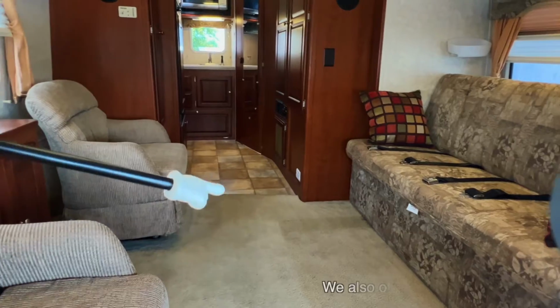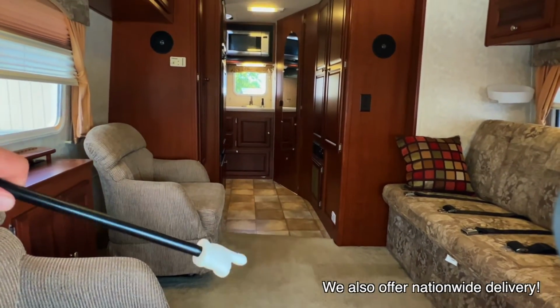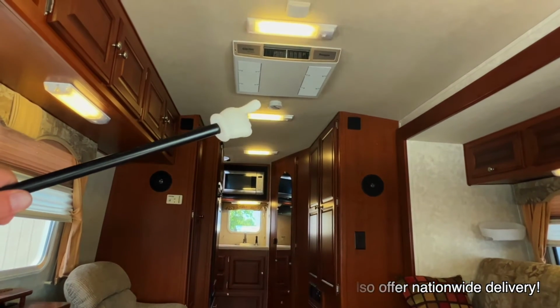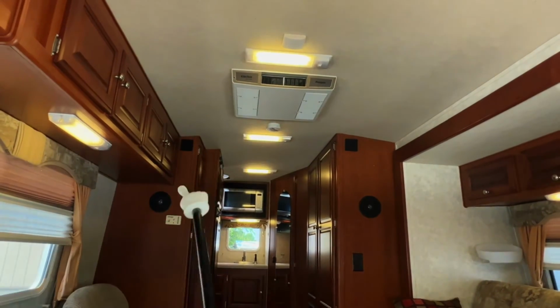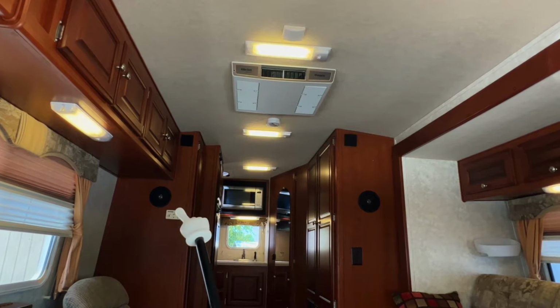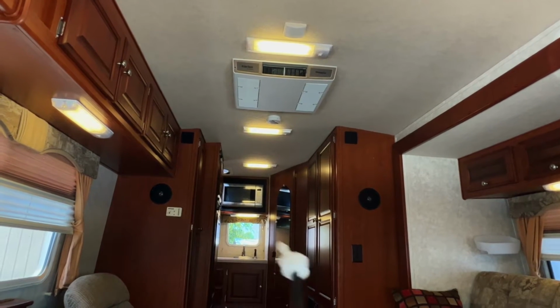So we got a mix of carpet and hard surface flooring in this unit. Got about 76.5 inches of headroom in the main part of the coach, about 73 inches here at the air conditioner. The air conditioner runs off of AC power. It's controlled via the thermostat over here. This also controls the propane furnace.